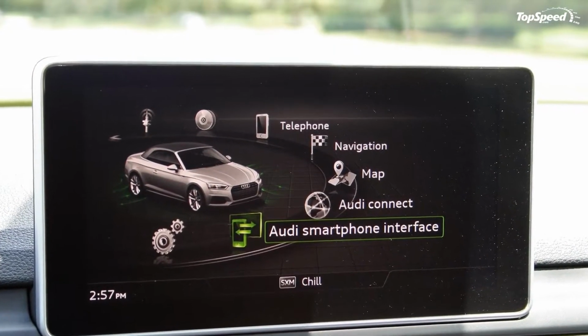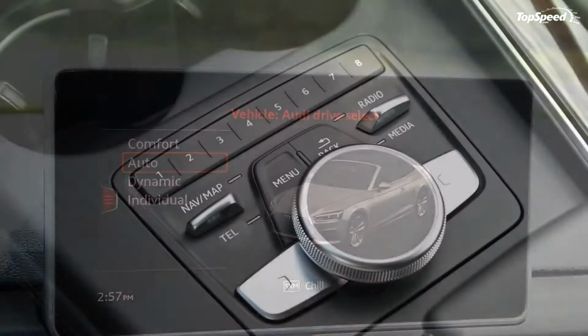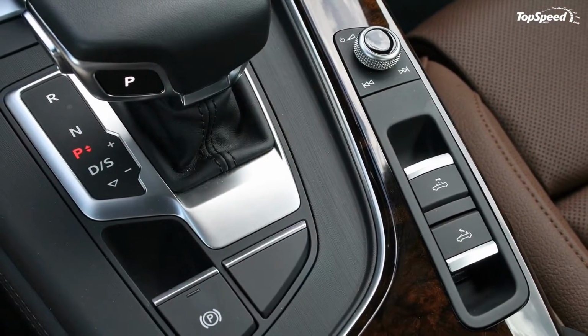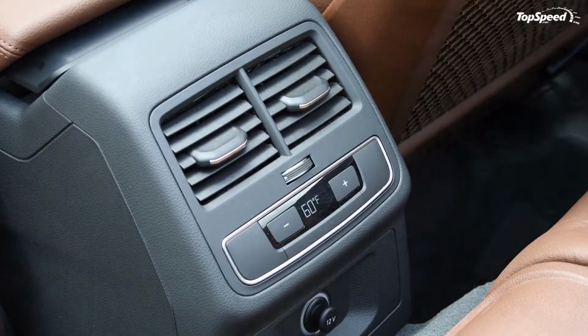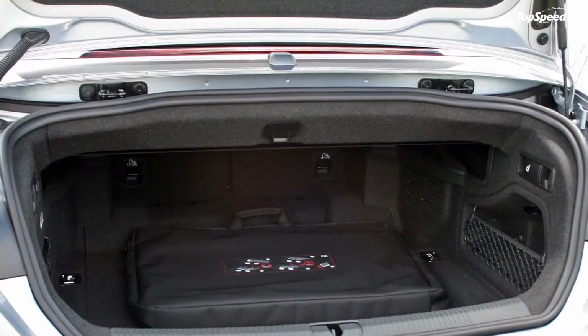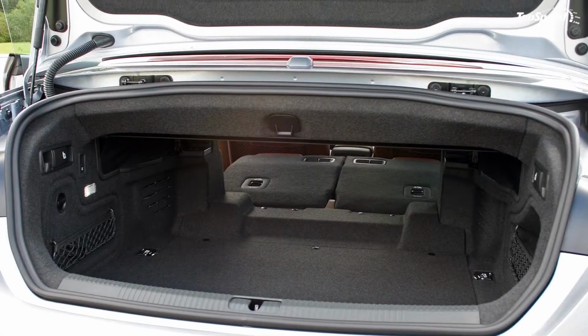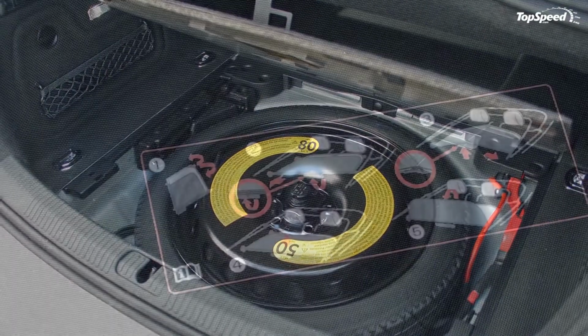For decades, Audi has been known for outstanding interiors. The 2018 A5 Cabriolet is no different. It pushes the bar further by incorporating high-end technology with intuitive controls that aren't different for the sake of being different, at least for the most part. I did have complaints about the electronic shifter. It's not the most logical design, especially the location of the park button. Nevertheless, it won't take owners long to get accustomed.